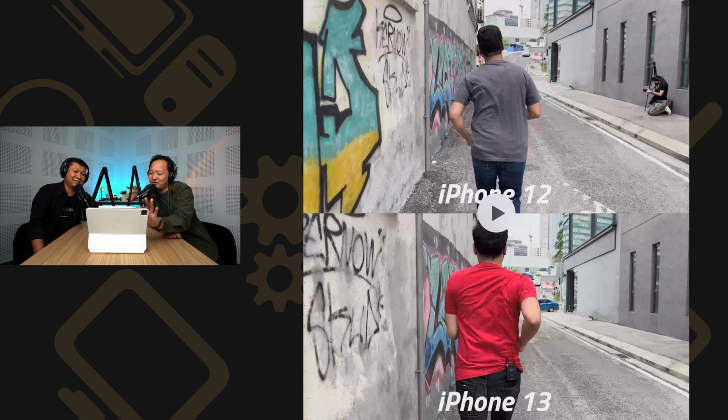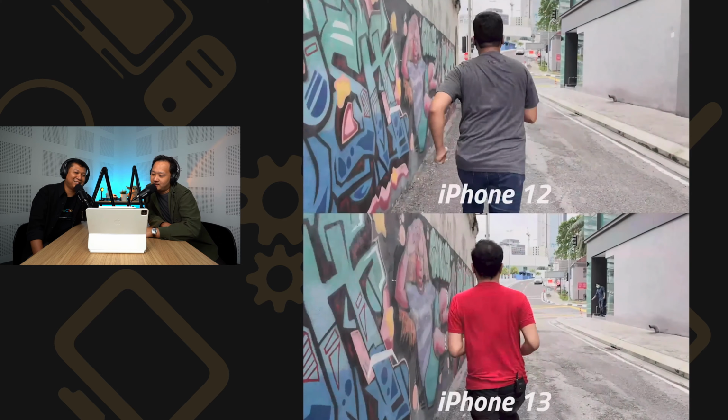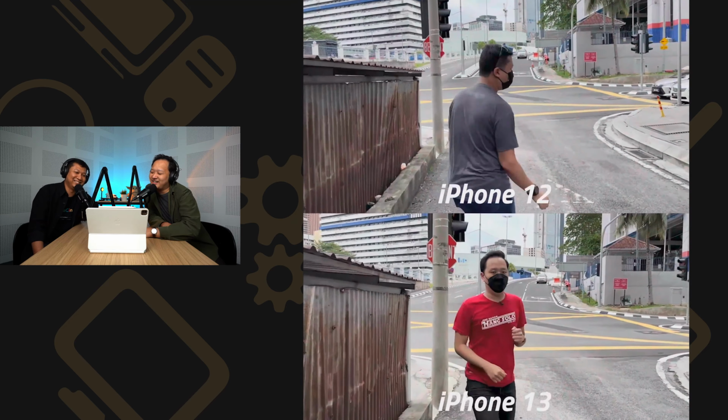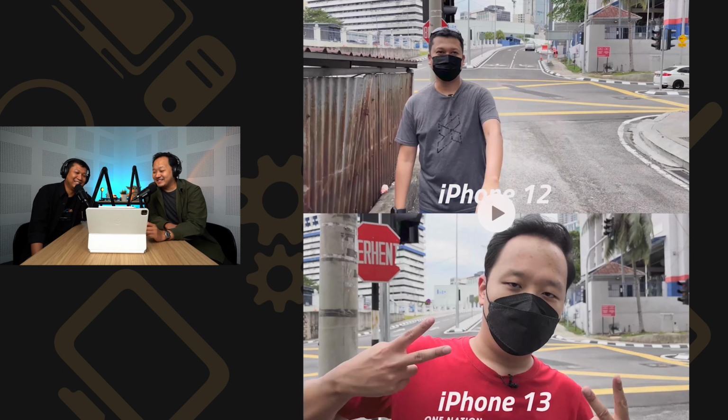So the top one is the iPhone 12, the bottom one is the iPhone 13, alright? Boom. So we are running here. Nampak kat sini, kat tiang ni. You were running different, is it? You were running more steady, is it? Okay, there is a difference. There's definitely a difference if we were to play the video again.